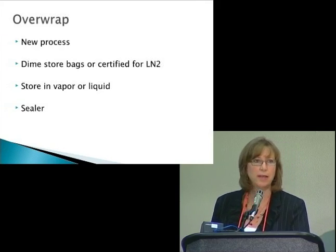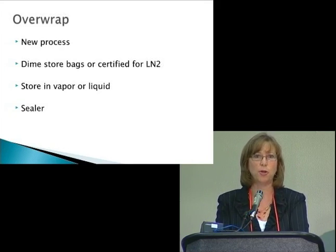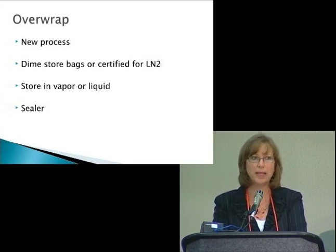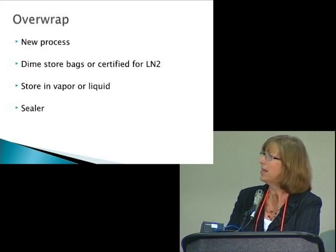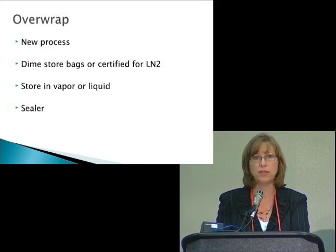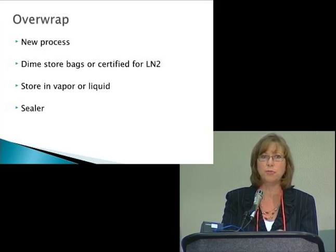So I did a number of surveys of my colleagues, and Sue Patchen in Dallas was nice enough to give me her procedure and her overwrap and heat sealer designs, and it was really helpful. There were lots of people who said you can use 10-cent bags out there, they'll work just fine. But I realized a lot of people were storing in vapor. Since we stored in liquid, we had to find something that was certified for use in liquid nitrogen. And then, of course, we had to look at different heat sealers and find out what worked. We couldn't use the same one we were using for the tube sealer.